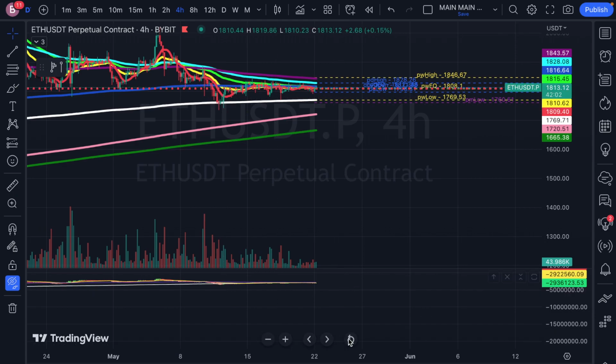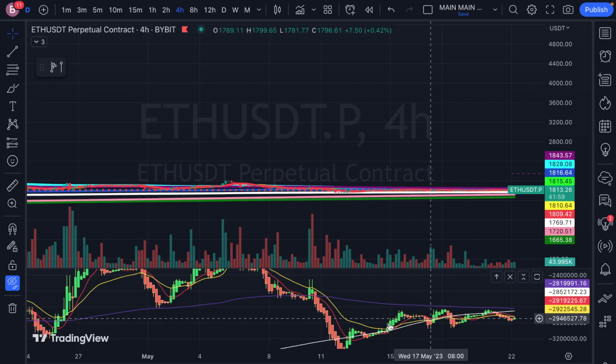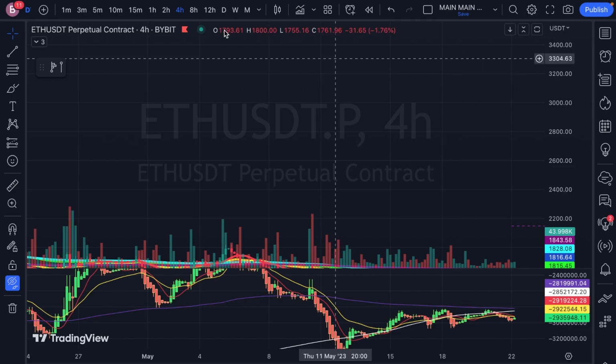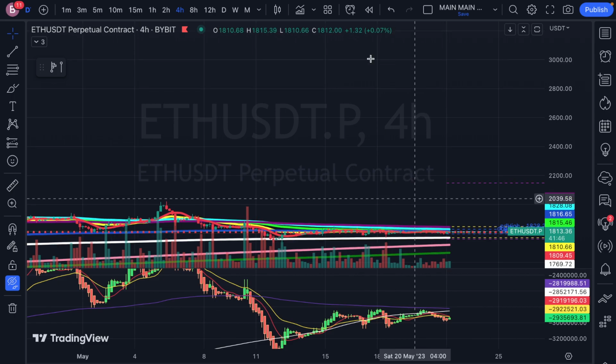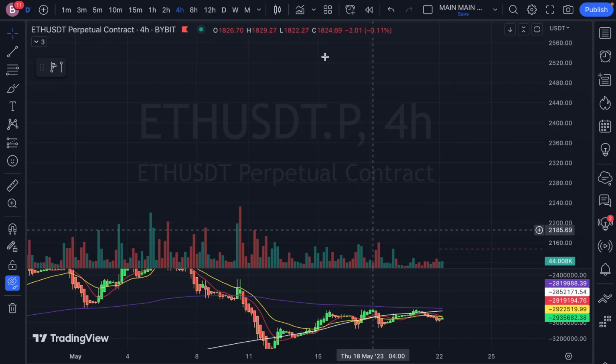If I do this, cumulative delta now is actually getting rejected on the 4 hour time frame from the largest EMA, and that's why you got this leg down. So the possibility of you testing up and down in this tight range is there again.